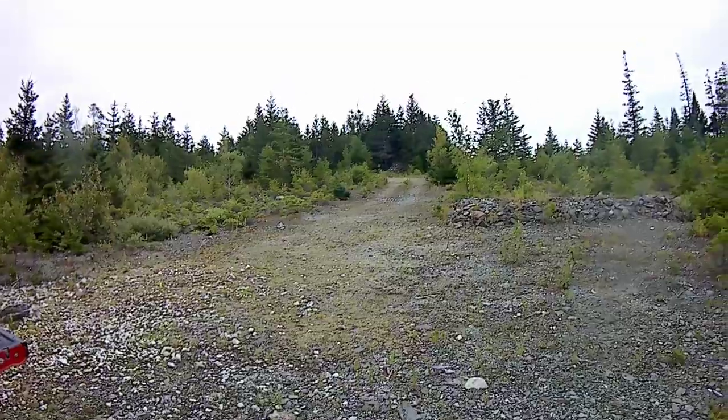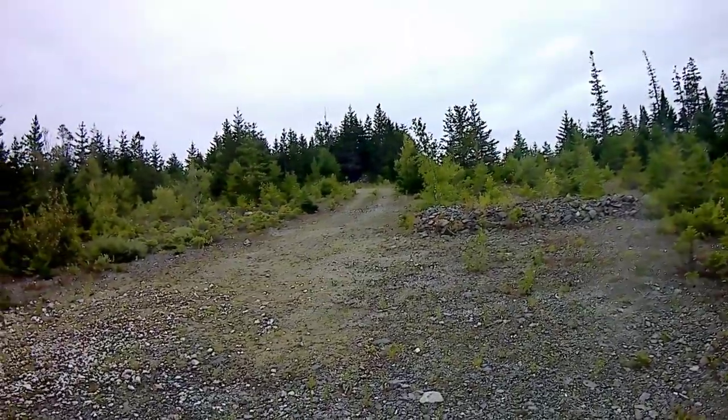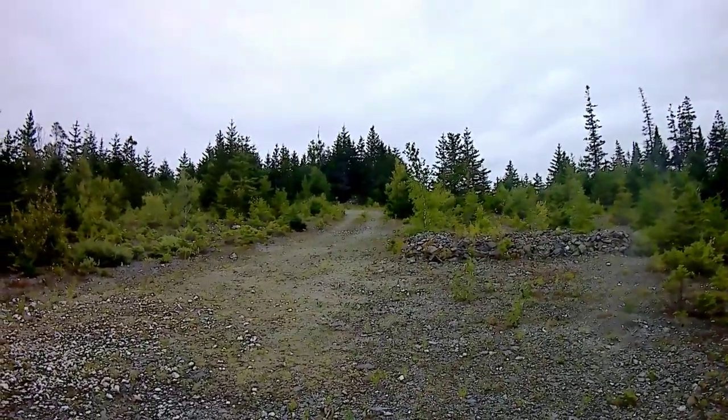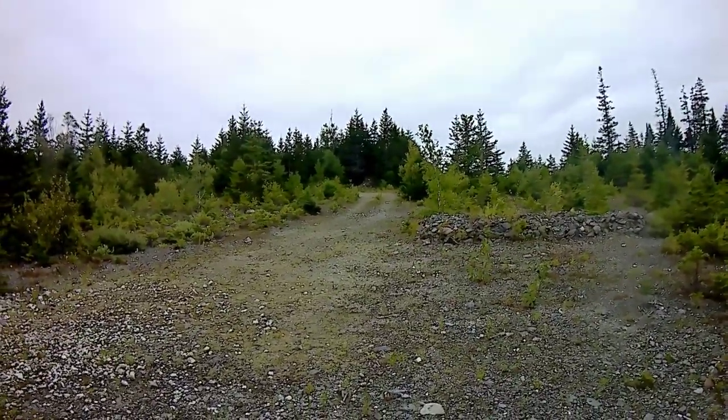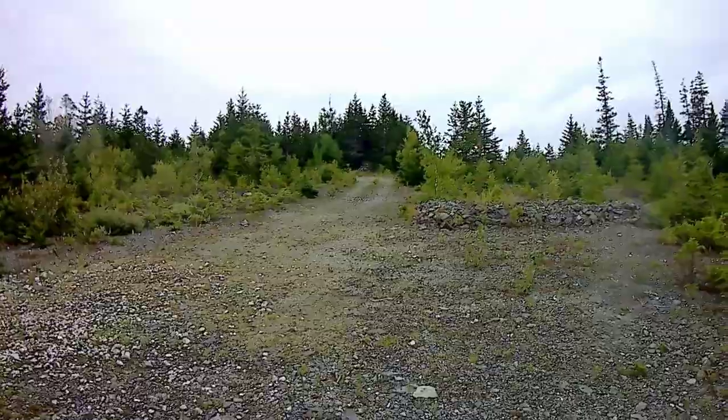Good day, everybody. I was going to go fishing today, but it ended up getting real windy, so I took a little trip up to the place where the gold hides.